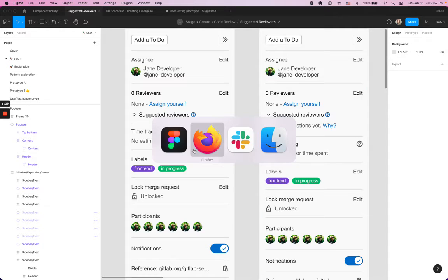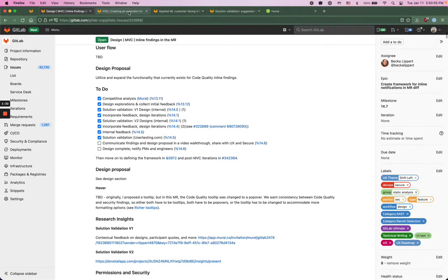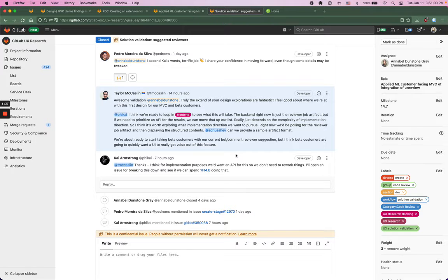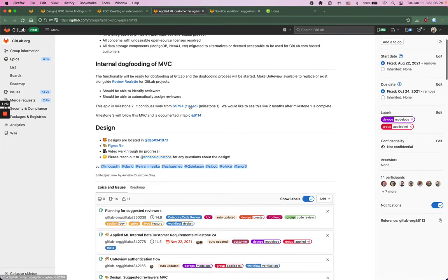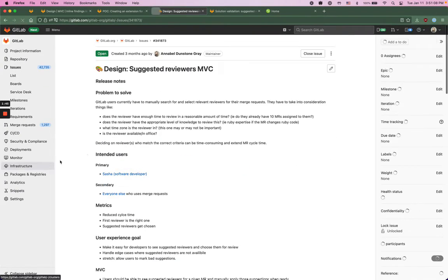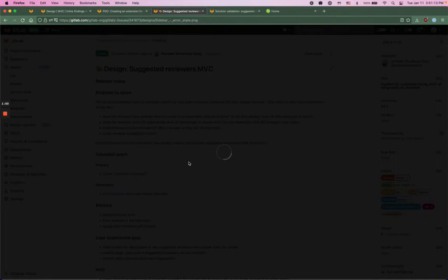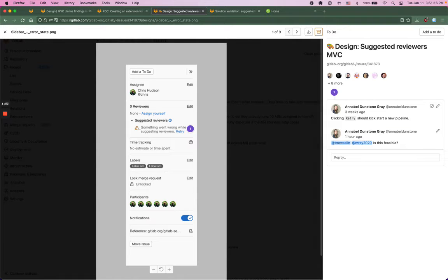On that same note, there is another scenario I have a question about, and it has to do with an error state that I'm unsure about. I created this a while ago. If something goes wrong, maybe we have a different error state, and there's a button to retry, which would theoretically kickstart a new pipeline. I don't know if that's feasible or necessary, just an idea.